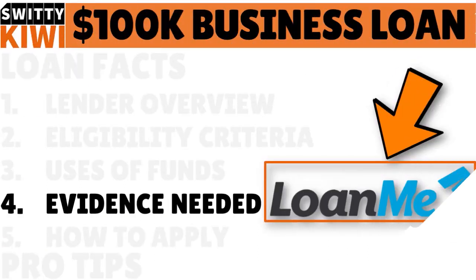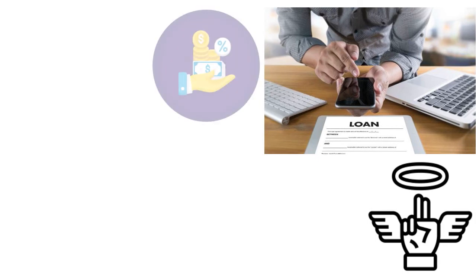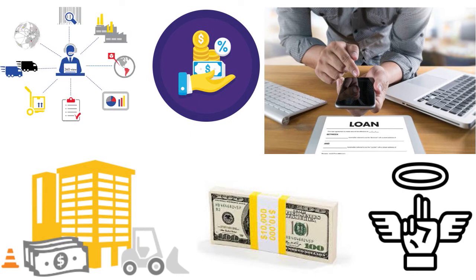What is the evidence needed? LoanMe wants to have a series of evidential papers from you. For example, first of all, as I said, don't apply online. You want to contact customer service first. Once you have that, they will send you a loan application form. On the loan application form, you can either do it online or on paper, and make sure that you are truthful in terms of why you are applying for the loan, how you will use the loan proceeds, what assets need to be purchased, and who are your suppliers, among other types of information.